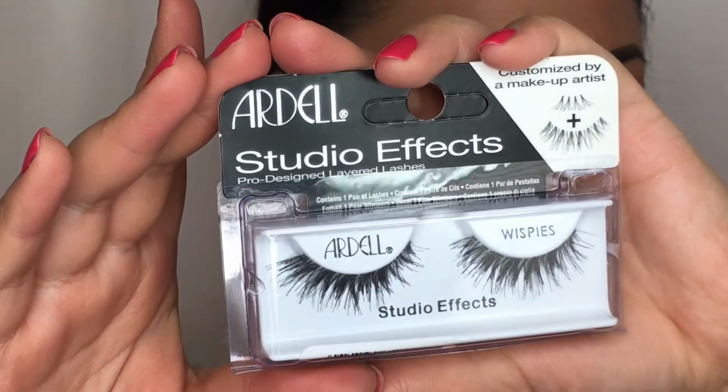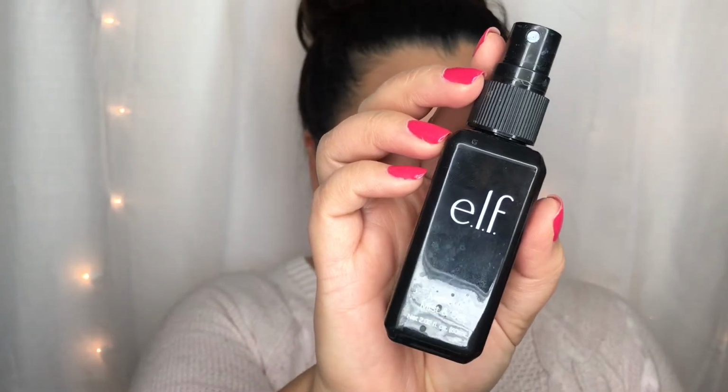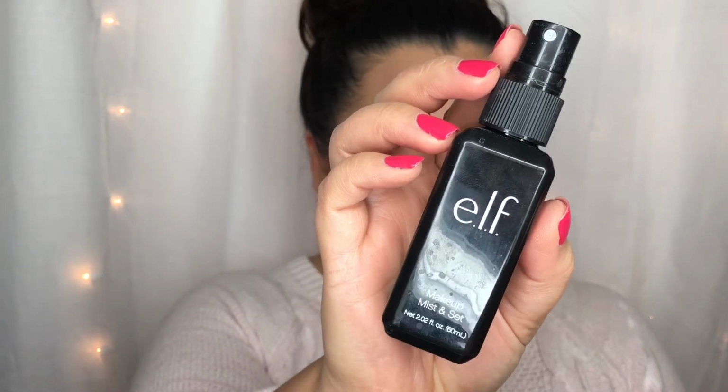For lashes, I'm using the Ardell Studio Effects Wispies, and if you want to see a more in-depth tutorial for that, I will link the lash tutorial for you guys below.